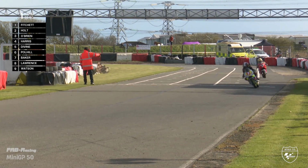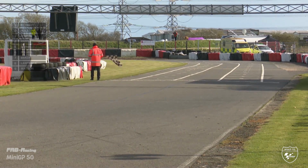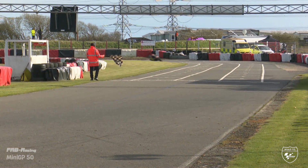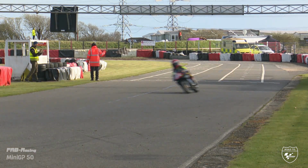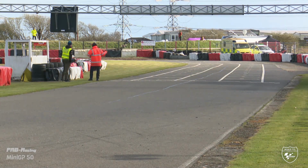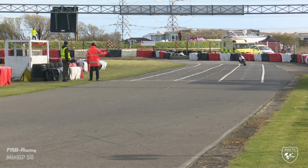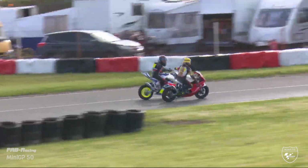He crosses the line after a very, very decent ride. Lots of hard work being put in there to get past Marco Holt and take the lead, and then asserts himself with a half a second gap. Marco Holt did finish up in second. Archie O'Brien rounds out the podium as well with a very nice and comfortable ride, and what it was essentially just a testing session to get used to the bike on the circuit.